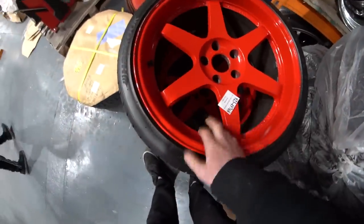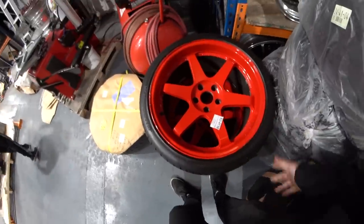These were actually bronze. Somebody painted them, just rattle canned them in Japan, which is nuts.